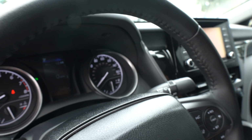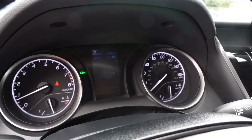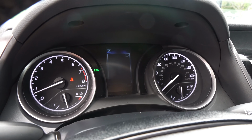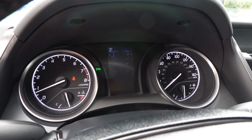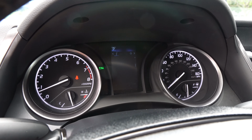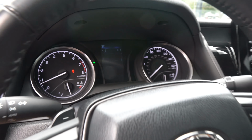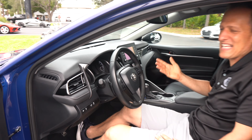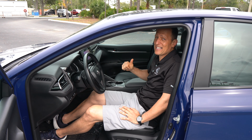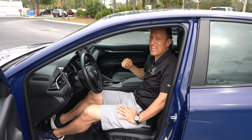You have those backlit LED gauges, analog tach, speedometer, coolant gauge, and fuel gauge. And then in the center there, you have that small 4.5 LED digital display that's full color, which is kind of nice. So that gives you all your readouts. Obviously, an SE does not have a head-up display, and I'm okay with that. But let's get into the back seat because I want to go for a drive in this Nightshade.